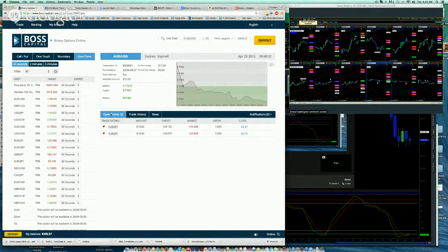I don't see anything else at the moment. GBP USD is working its way down. If it gets down to the magenta line right here or the red, that would be a good call action play because it will also be going with the trend. So I would definitely jump in that trade.